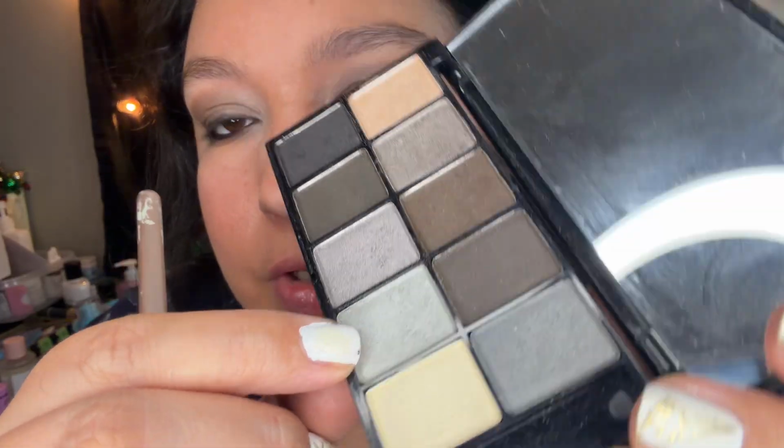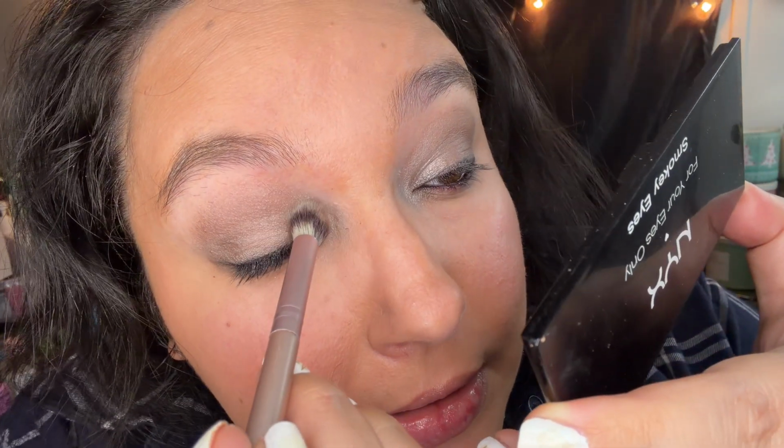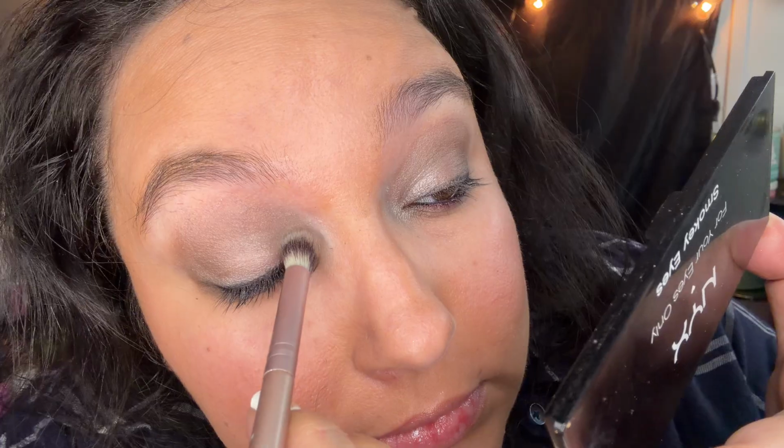And then I'm going to go back in with that gray shade right here and then add more to the inner corners. And what I did is I just used my black eyeliner and I just kind of tight lined the best I could on the upper lash line and the lower lash line. Alright, and I did something new.